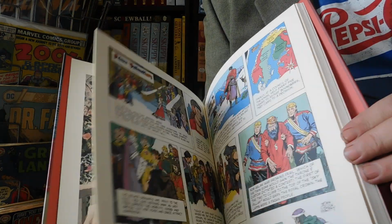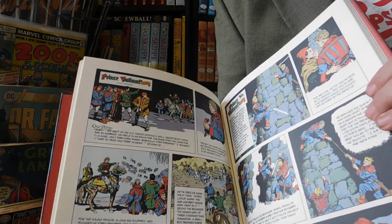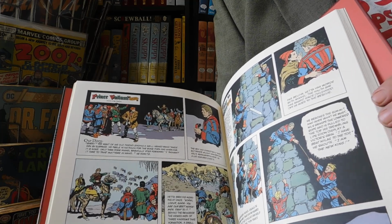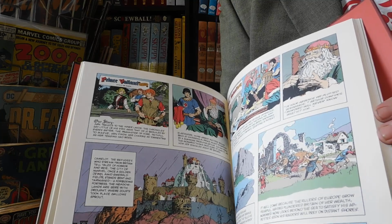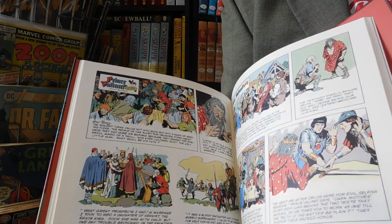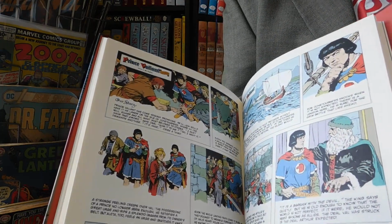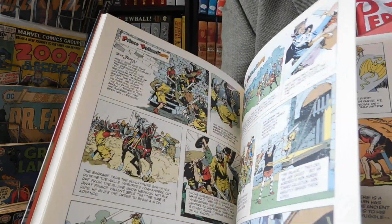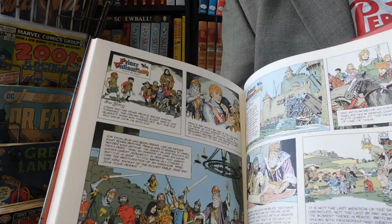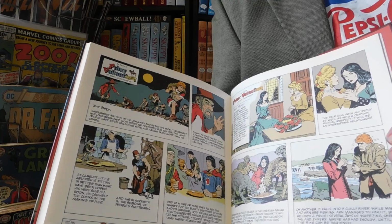And this one is actually really towards the end of Hal Foster's stay on Prince Valiant. Murphy had really taken over the reins here, and I think if not this one, it'd be maybe the next one, which was when he finally gave up on it. But I mean, still, Murphy did an amazing job. I think it's still worth collecting and reading.